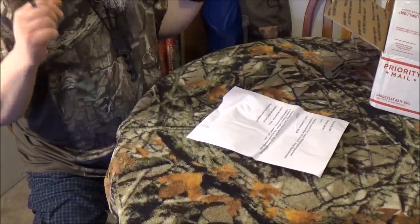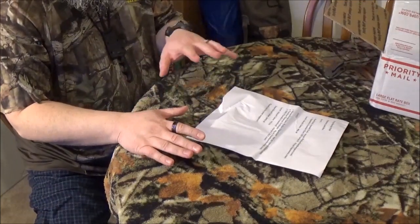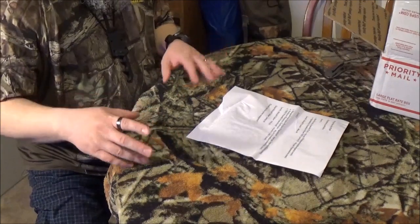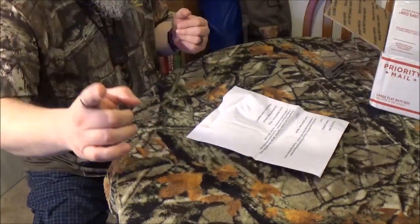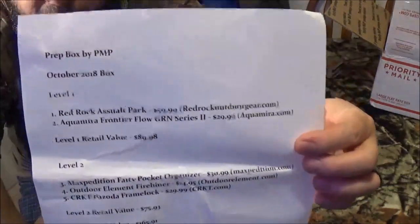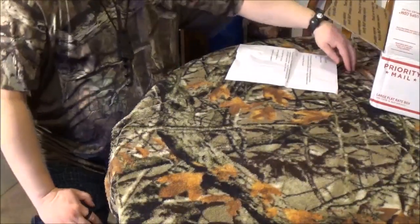Now, this month, there's really not a theme, like the last couple months have been fire, camp cutting, cutting tools. There you go, Jason. I did it again. But as we usually do, guys, that's what's in this month's box. So go ahead, pause, take your screenshots, whatever, but it don't matter. We're going to be taking a look at this.